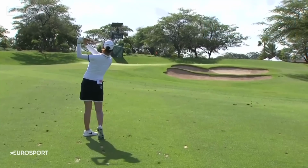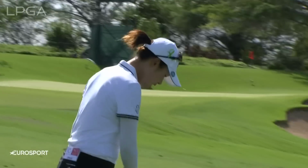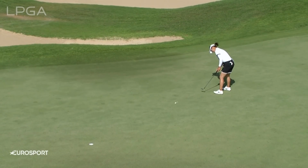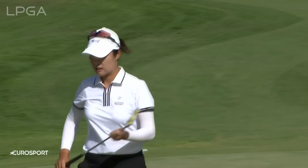Playing very short today. It's only 342 yards in length, but the wind pushing the ball straight downwind. Here's Kang for birdie at 13. This one's got a pretty good break to the left. And she might have read the break okay, but not the pace.